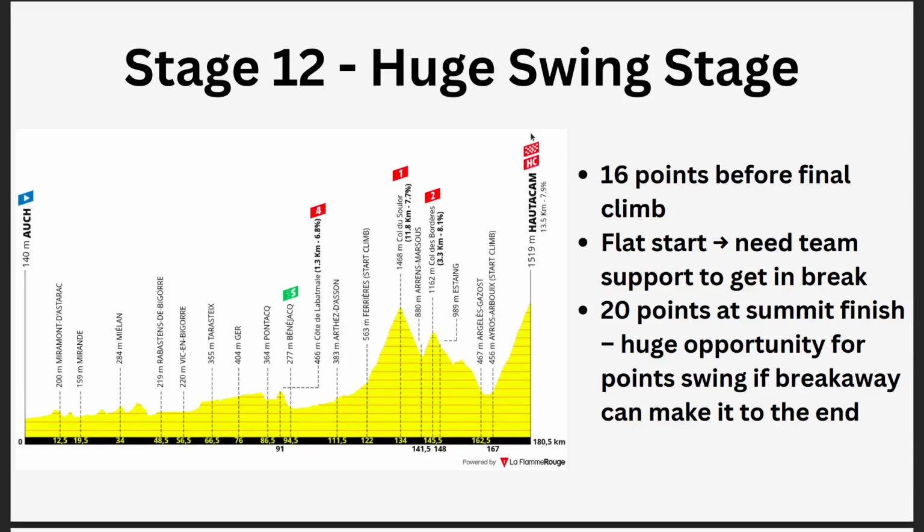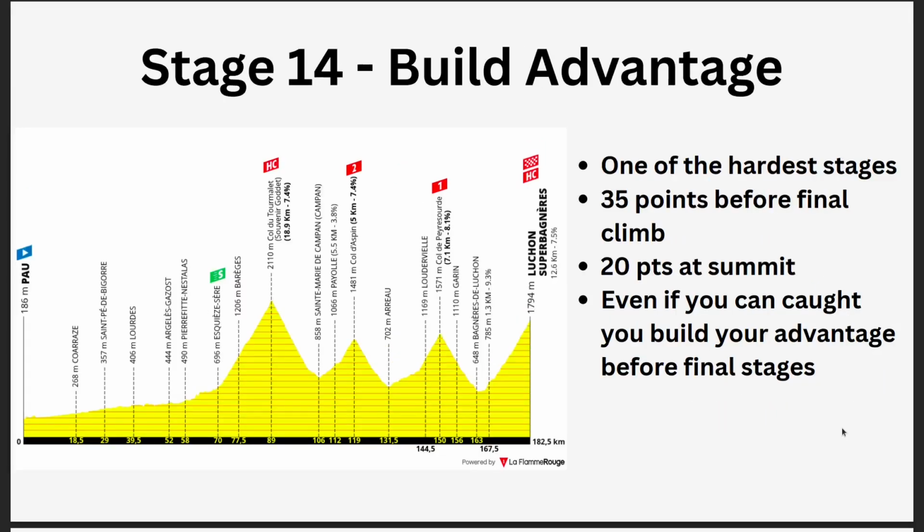It is an hors category climb, 20 points at the top, and if a breakaway can make it to the end, it will be a huge swing in points, and I think the KOM jersey will go to the rider that managed to win this stage, or at least just stay in front of the GC group.